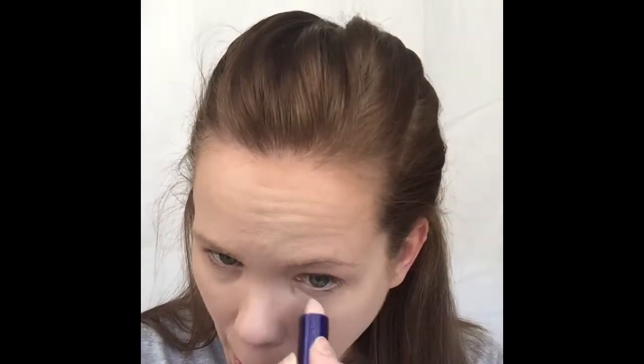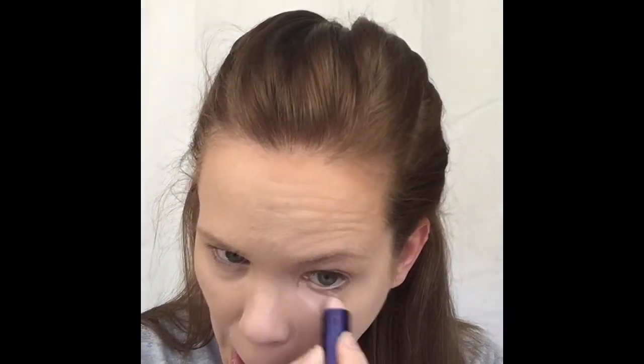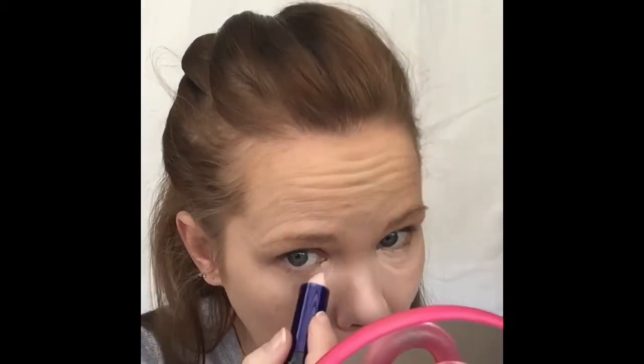So then, of course, I decided to conceal. The Covergirl CG Smoothers concealer, and I would just do a little bit under my eyes, and that was it, on top of my powder.